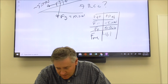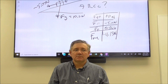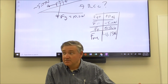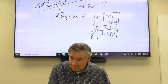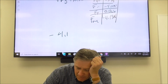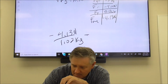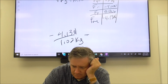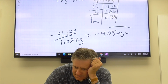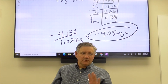Negative 4.13 newtons. Now, what's happened to my net force? It's become smaller and negative. So what's going to happen to my acceleration? It's going to become smaller, right? So somebody take negative 4.13 and divide that by 1.02 kilograms. Negative 4.05. So what's happened to my acceleration? It's become smaller. Okay? Cool with that.